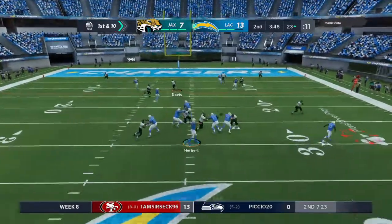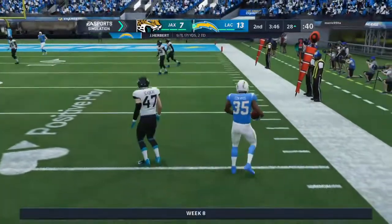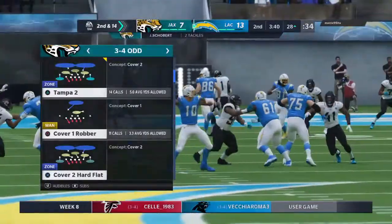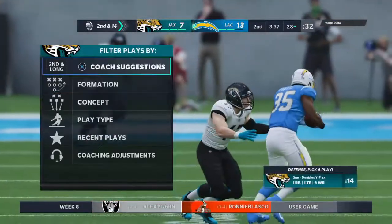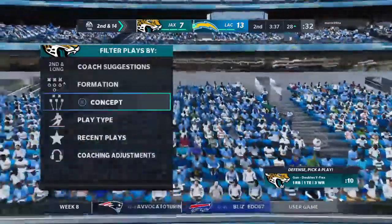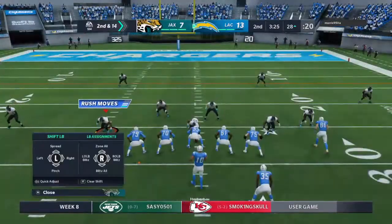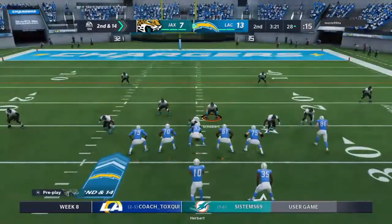On first down, it's Herbert. He'll get this to Edwards out of the backfield. And he'll lose yardage here, going down back at the 28. Not what they had in mind there. That's going to go as a loss of 4. So they had the big loss on that first down pass play and facing a 2nd and long.